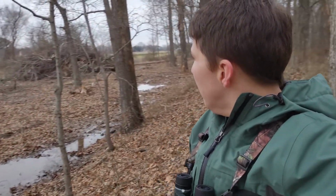Figured out why I'm not seeing the deer activity that I thought I would see. Huge cat tractor on the adjacent property. So I'm just on our side of the tree line, and that's probably why I'm not seeing near as much deer traffic as normal. So we're gonna continue on, head back to the truck, and I'll update you guys at the end of this walk.